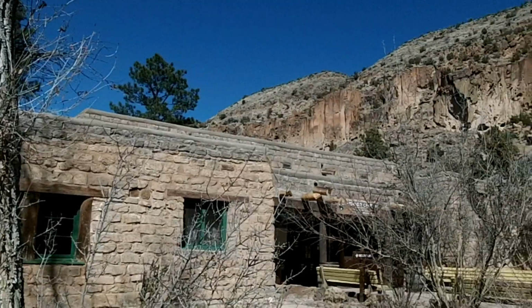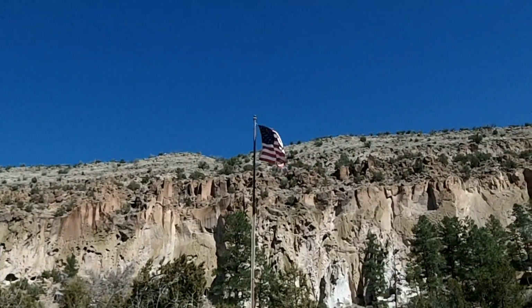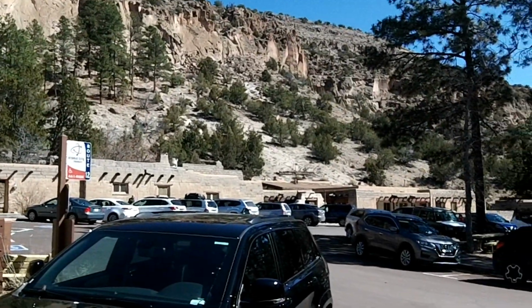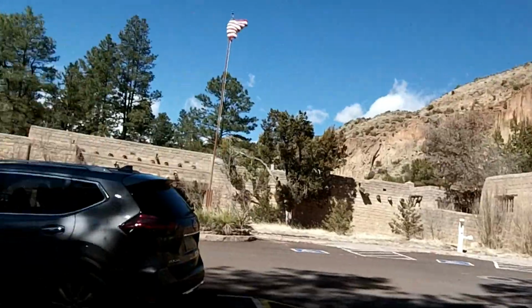Well, we made it back to the visitor center. It's a really nice day. That wind's coming up though. And I think we were the second or third car here this morning, but it's pretty full now. So it's very windy. We're back at the visitor center. We're going to put our shoes back on, take our hiking boots off, and go find a place to have lunch.